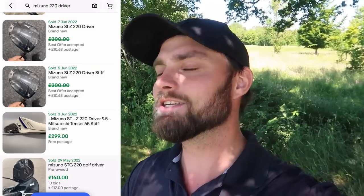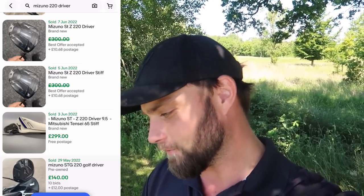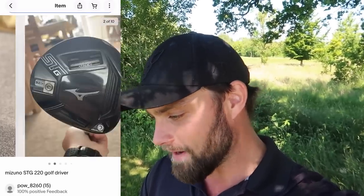The value in there versus the performance potential gain the vast majority of golfers are going to get from the newer stuff is just minuscule. £140 this one went for. £140, £12 postage, 10 bids. So this was active. It's not like there's one person that just got in there. People are going, you know what? I don't want to spend more than £140 on this driver that's literally just come out over the last 6 months.